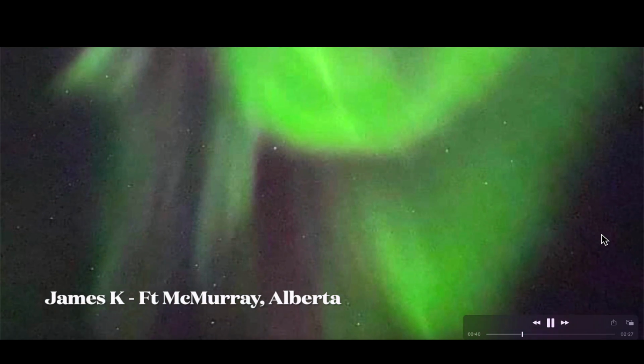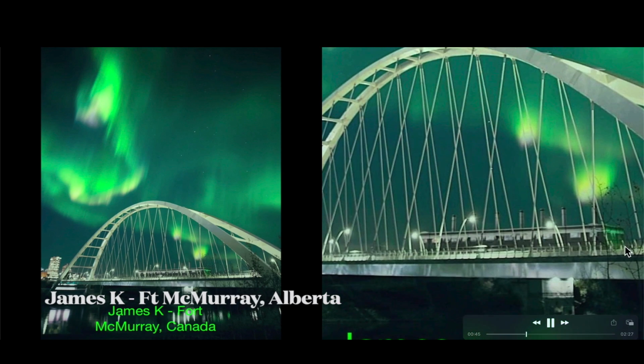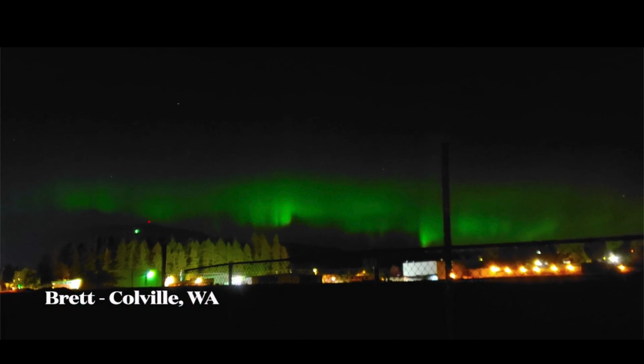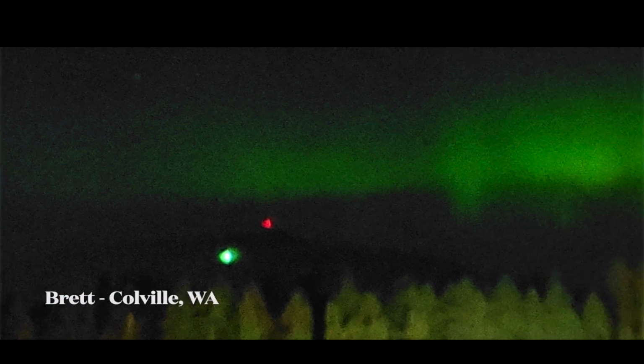Most of the photos are from the northern latitudes. I received photos from Canada. You can see this one here, obviously, from Fort McMurray. This is an incredible view right here, looking at the auroras behind a bridge. Brett out of Colville, Washington. Another location I received aurora photos. Washington. Saw some out of Boston, Minnesota, Alaska, and Canada.